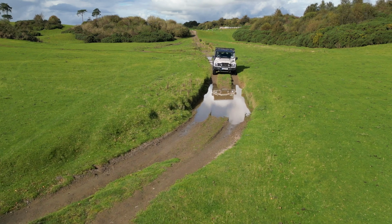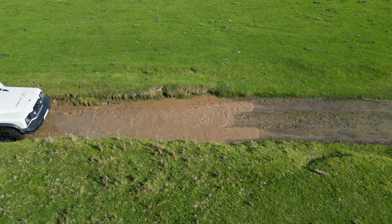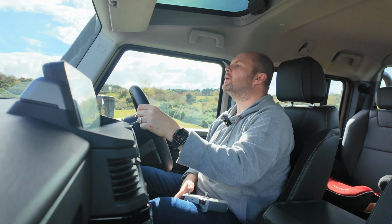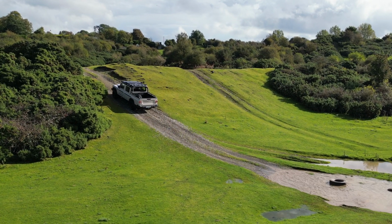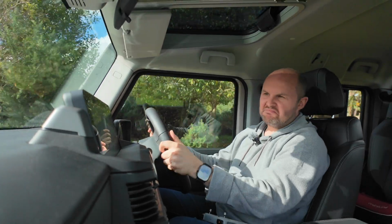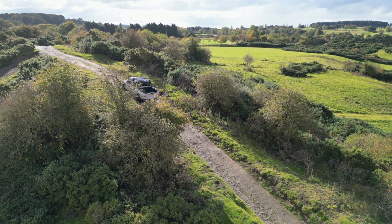So it's in low 2 now and very, very easily just crawling up this significant incline out of the water. Plenty of grip, hard to see over the nose just right now, but as soon as we reach the crest we get a better idea and the nose dips down. You don't want to over rev it, just maybe 13-14 kilometers an hour. Let this climb up even in third. It feels quite at home.